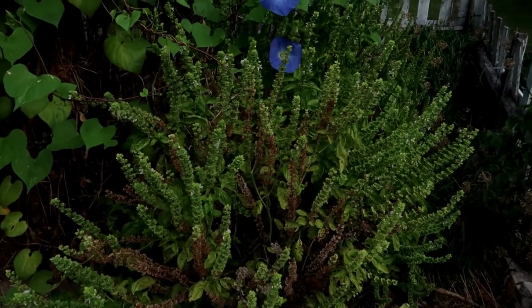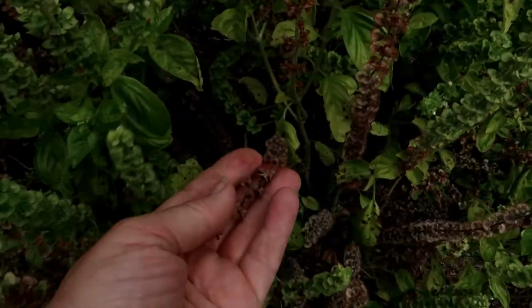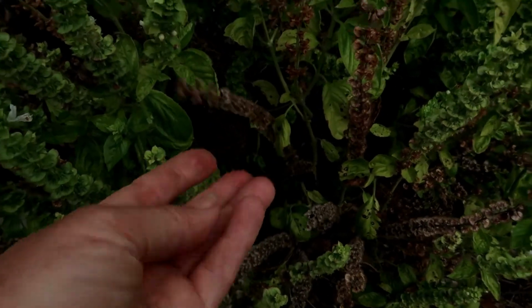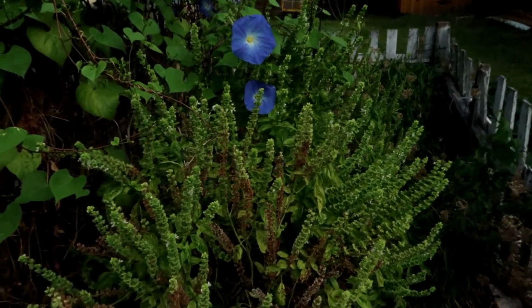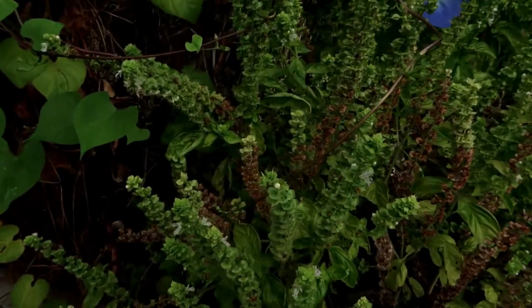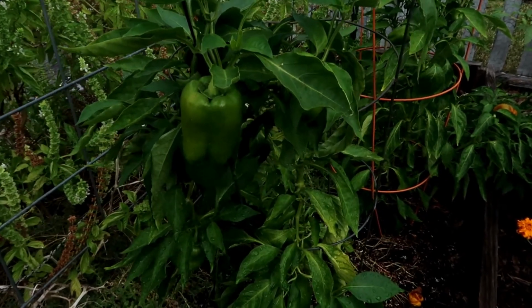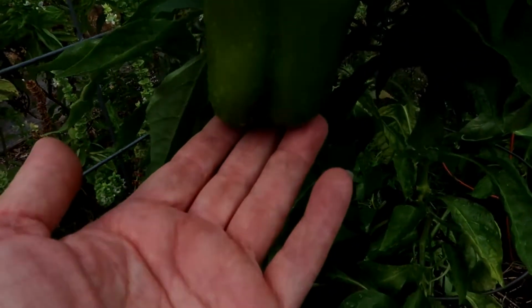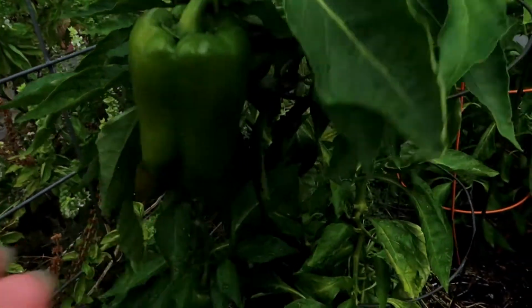I just left this basil here because I need to collect some more seed. This is a perfect time, nice and dry, to collect it. Cut it off and take it inside. But the bees are loving it. I wonder what that honey will taste like. And the bell peppers might have been pretty puny during the hotter than hell season, but this is their time to shine. Yum.